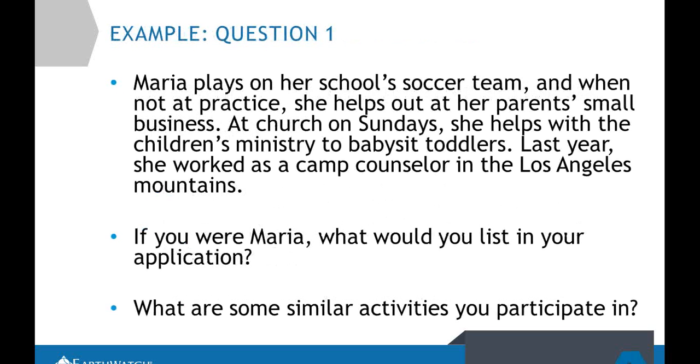I know that can be kind of overwhelming. So we're actually going to break this down with an example student, to help you think, if you were looking at another student, what would they list? Hopefully that'll help you come up with your own answers. For this first question, I'm going to give you the theoretical example of a student named Maria. Let's say Maria plays on her school soccer team, and when not in practice, she helps out at her parents' small business. At church on Sundays, she helps with the children's ministry to babysit toddlers. And last year, she worked as a camp counselor in the Los Angeles Mountains.